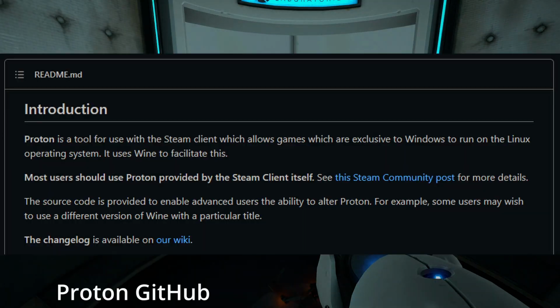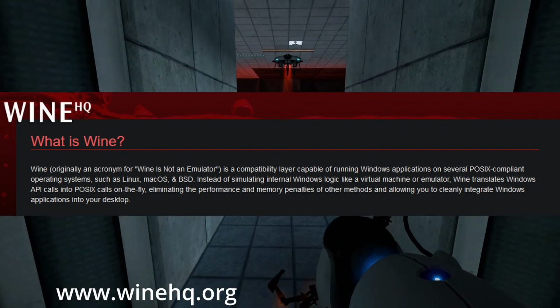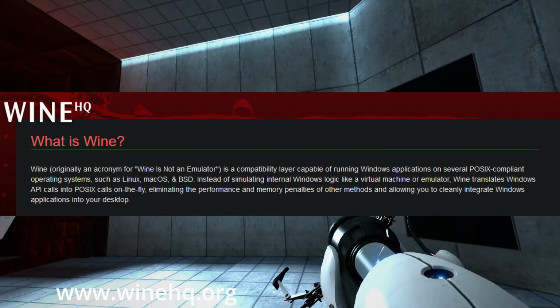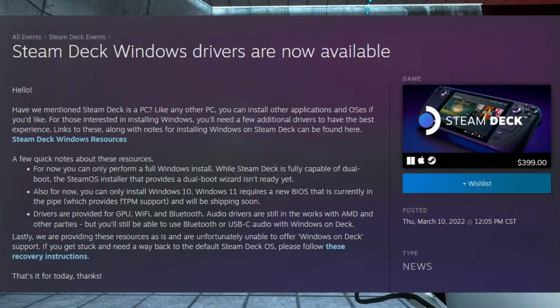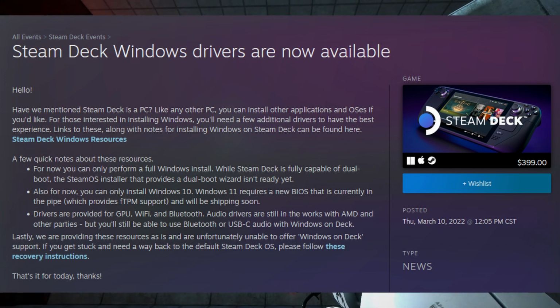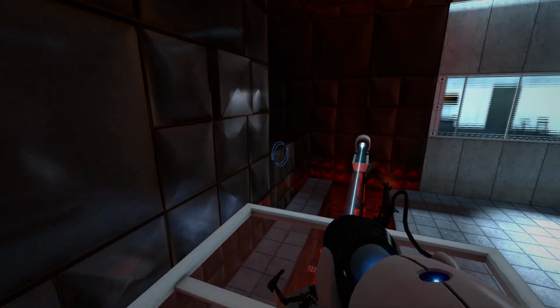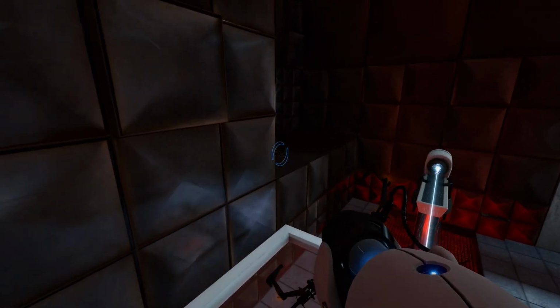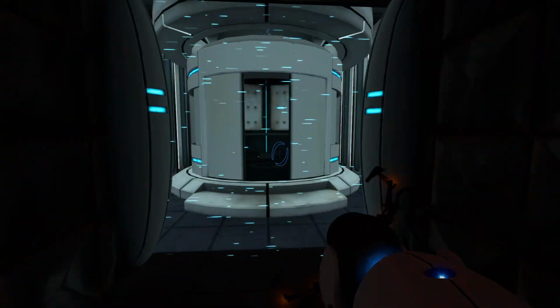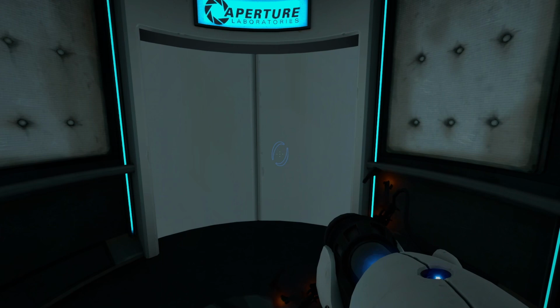This is being done using a compatibility layer called Proton, which is based on Wine, something that Linux users are probably already familiar with. Valve and AMD have also published drivers so that, if you wanted, you could install Windows on the Steam Deck. Unlike many other console makers, Valve has not tried to control what you do with this device. This needs to become the standard. We should expect this degree of customer freedom from every device.